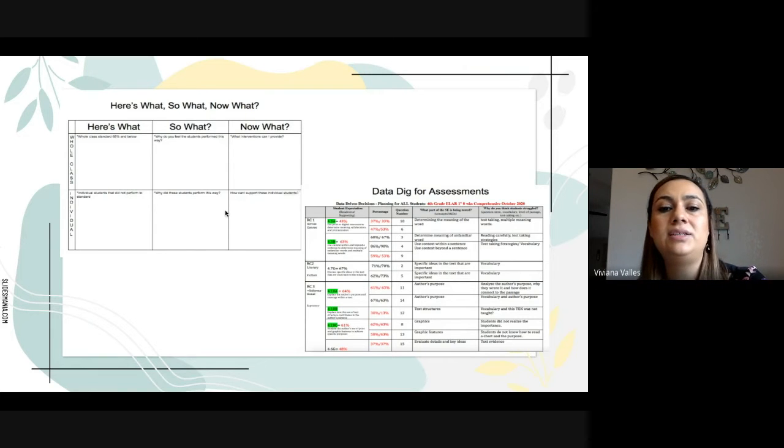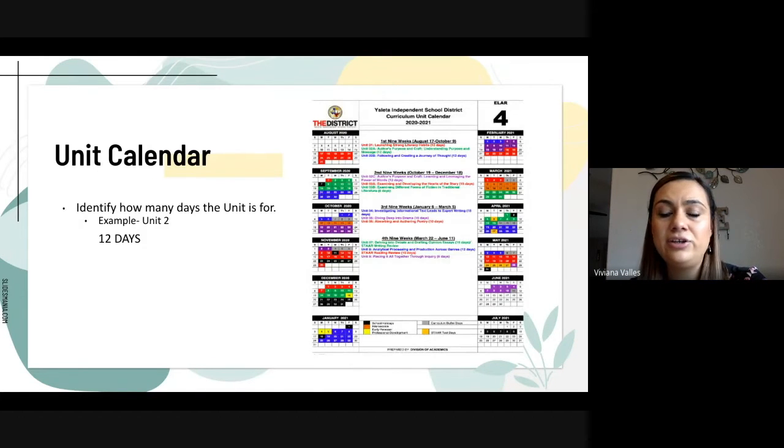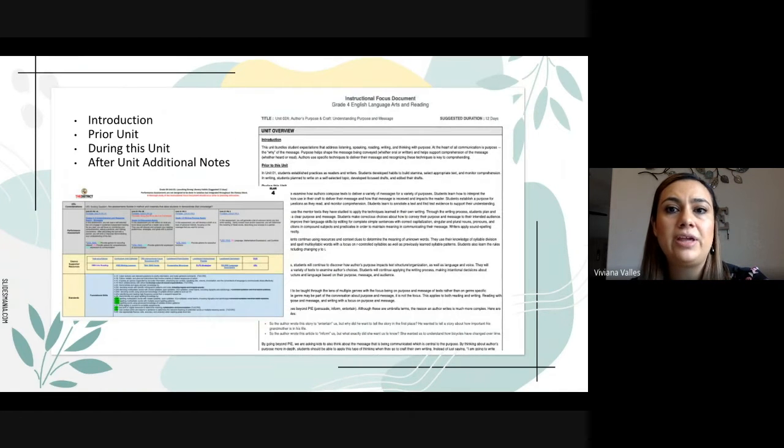And we do our data digs, where we determine which questions, how they scored on the questions, and if they were assessing the same skill, why they performed better in a certain skill and in a certain question instead of the other one. We look at our unit calendar to determine how many days we have. We look at our glance. We look at the SCs that spiral in, the frequency distribution. We look at our IFD, the introduction, the prior, the during, what we should be teaching in that unit, the after, and the additional notes.